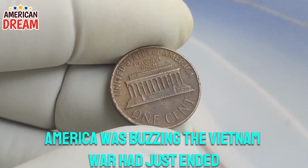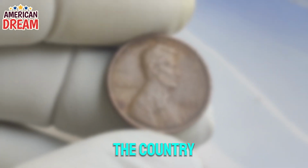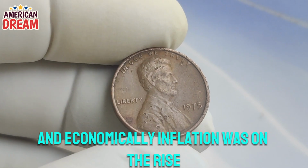Whether you're a seasoned coin collector, a casual hobbyist, or just someone curious about old coins, you're in for a treat. Because this little copper coin has a rich history, a legacy, and possibly a hidden treasure.